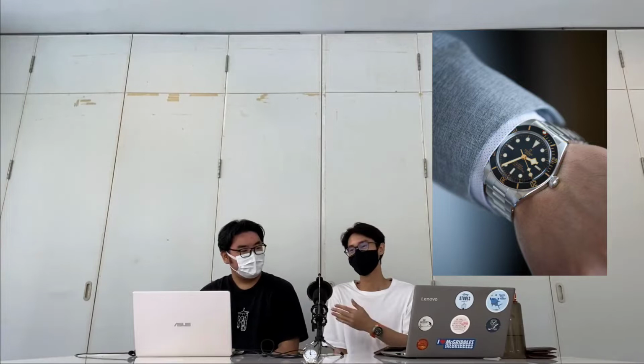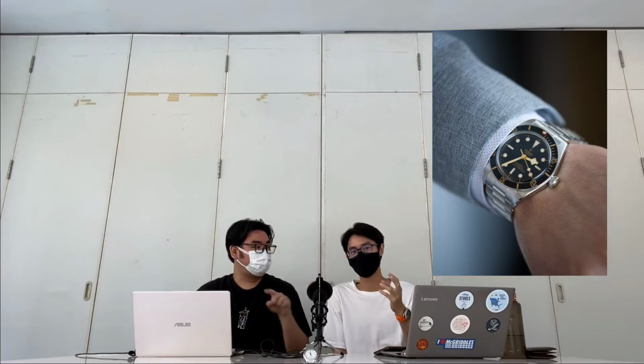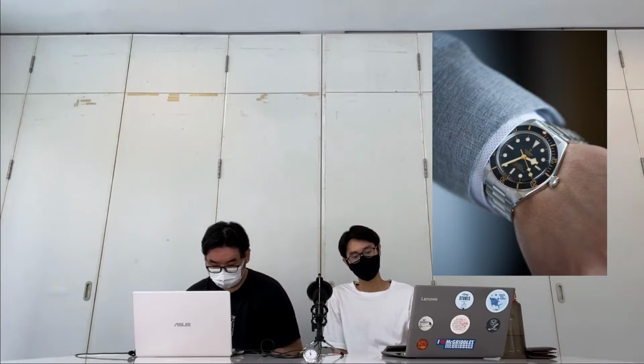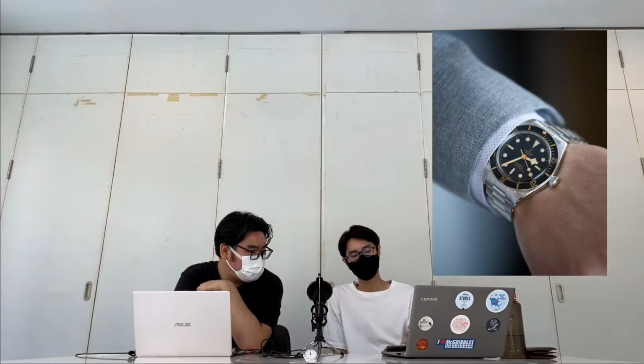So I chose a Tudor in the previous one for my diver, I think. It's the second time I'm choosing a Tudor. This time I chose it for my daily beater because I don't really like to daily my watches. I've always wanted a Tudor Black Bay. At first, I really hated it, even though the bracelet was very nice, but now I've grown to like it.